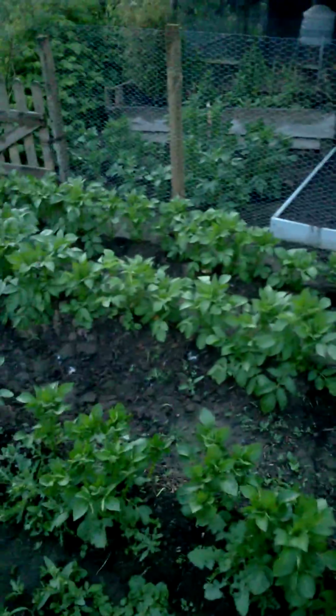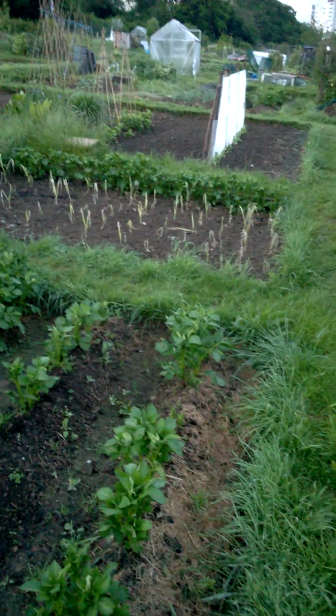These are my potatoes. See main crop all up here. I don't know what's happened here, it's a bit slow here. Down there. And they got knocked a bit by the frost, so it held some of them back. They'll go right up behind that fence. There's another row over there.